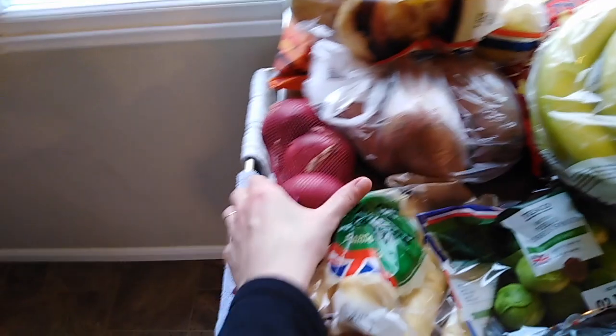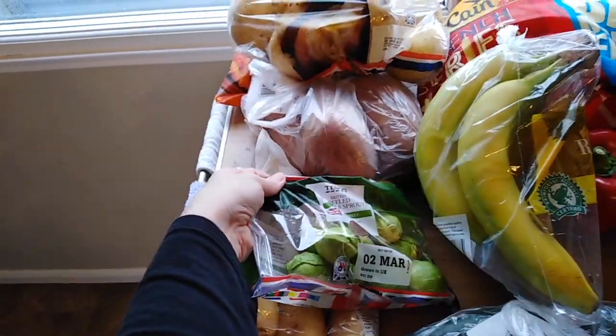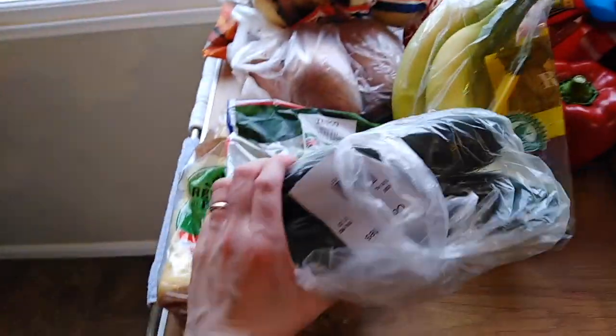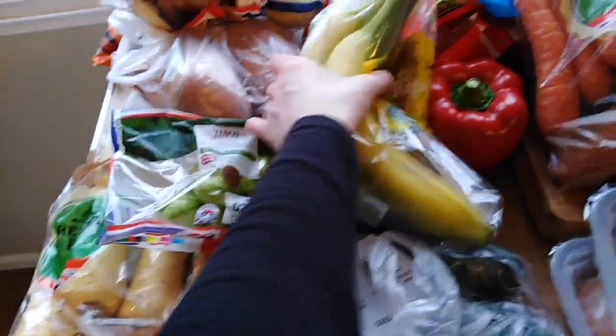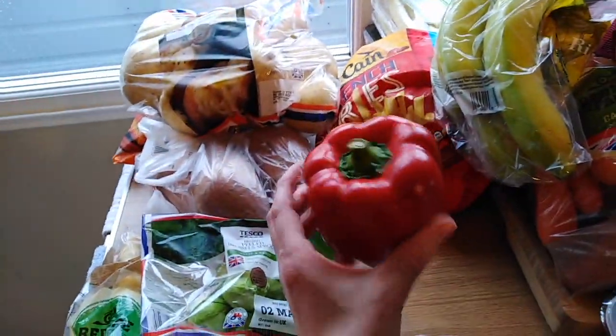I got some carrots, fresh carrots. Just dump this over here. 3 pack of red onions. I've got a pack of garlic, or it's one large garlic. Got a pack of parsnips, a pack of Brussels sprouts, I love them. Two courgettes, some bananas. Got red pepper, that's to go with them for fajitas.